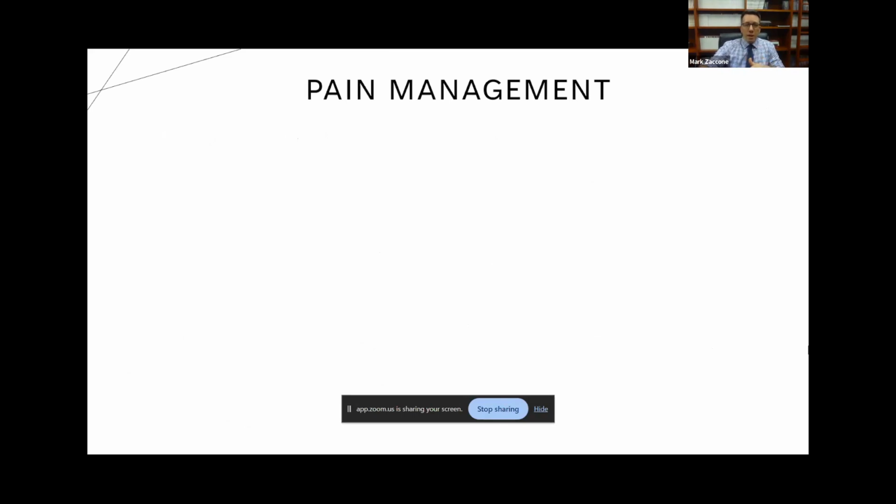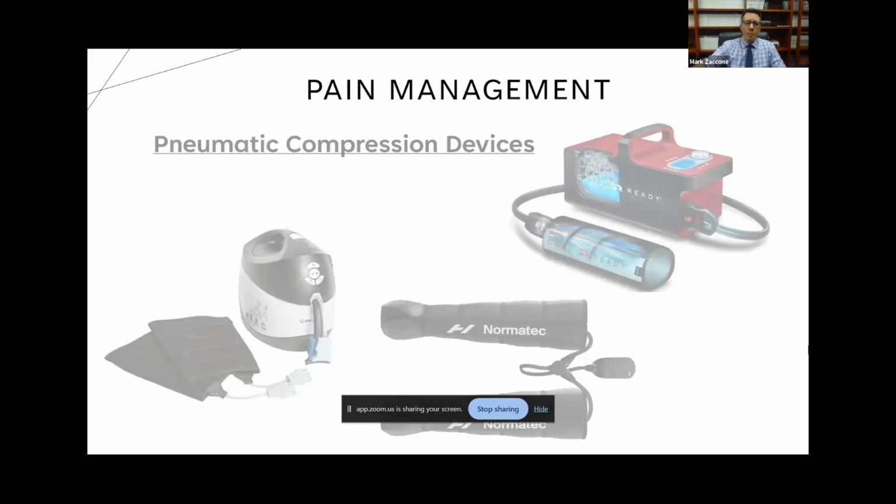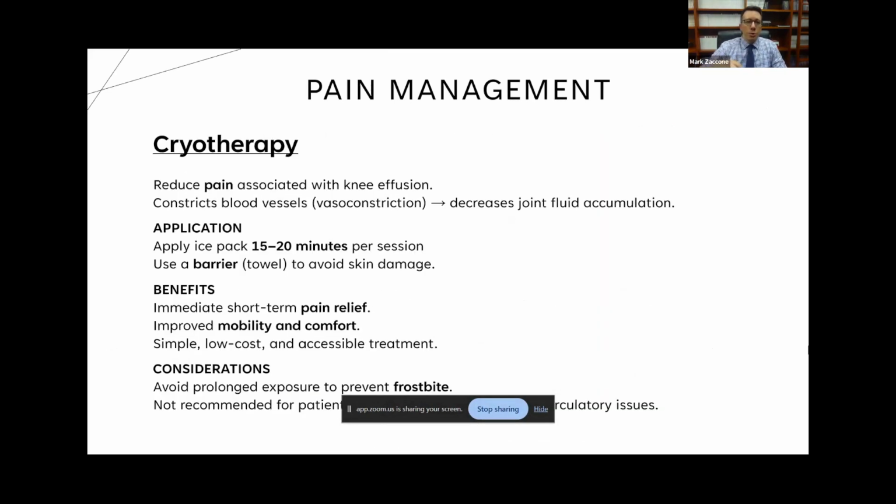Moving on to pain management, starting off, same thing, the pneumatic compression devices definitely help with pain management, especially the Game Readies, the ones that actually have cold water moving through them. So definitely something to use when dealing with pain. Then kind of the tried and true, the cryotherapy. This is our ice.